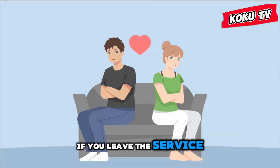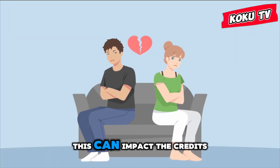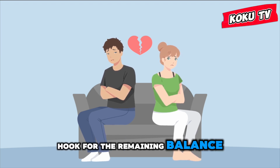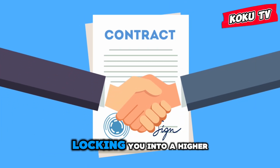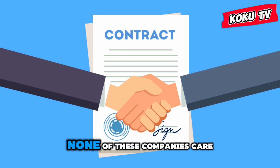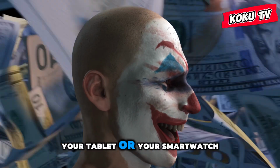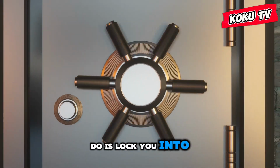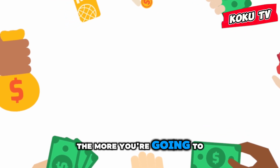If you leave the service for any reason, cancel a line, or even change your service, this can impact the credits and leave you on the hook for the remaining balance. Now, that's not free. The cost of free here is locking you into a higher service rate for longer periods of time. None of these companies care about these devices, whether that's your phone, your tablet, or your smartwatch. What they do want to do is lock you into the service. Obviously, the more lines you have, the more you're going to pay.